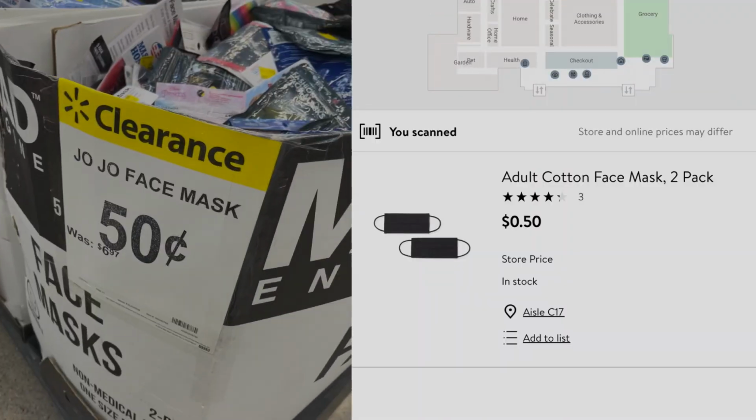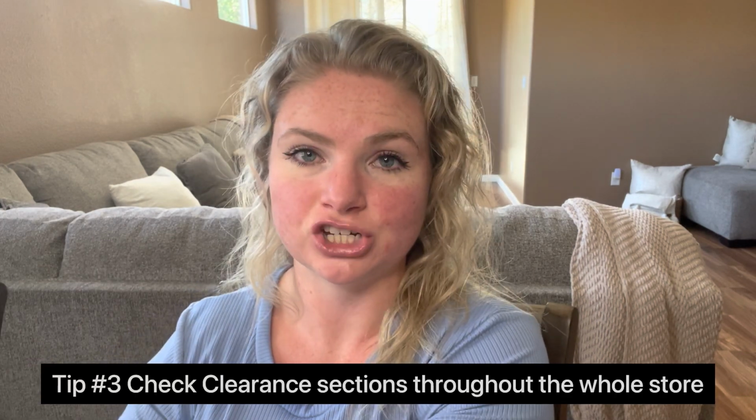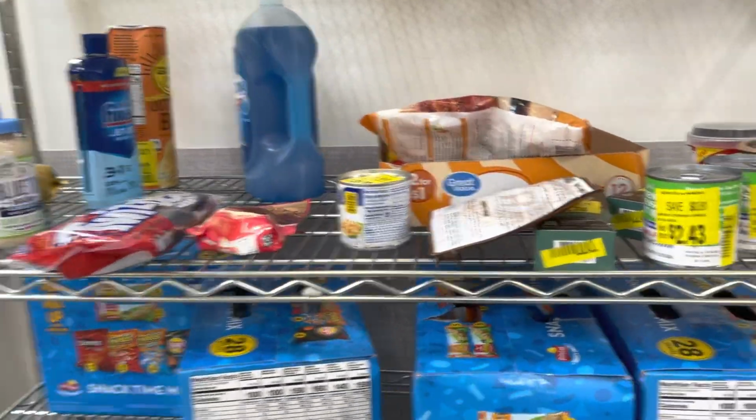If that date is far away from what you're at right now, there's a good possibility they might have marked it down already, even more than that, so that they can try to get it out of the store and keep new stock coming in and going. Definitely scan your items so you can find those different clearance items. And then also, there might be a designated clearance spot in the store, but then if you walk over to the food section, there's a whole food section clearance aisle, or it's like a little shelf that you can go to, and this has everything grocery related clearance.